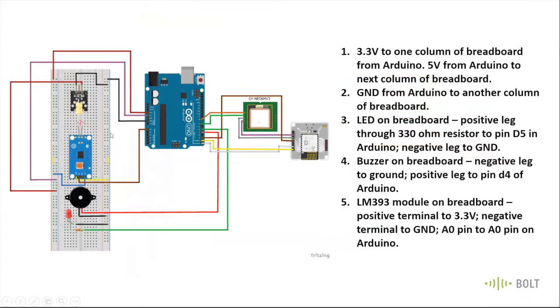Okay. So firstly, the most obvious connections have to be made, which is the ground and power supply. So pull a connection from the 3.3 volt of the Arduino board to one of the columns of the breadboard. This is the connection marked by the red one. This red connection goes to the first column of the breadboard. So this is a complete 3.3 volt connection. The next is a 5 volt connection to the next column of the breadboard, which is marked by this purple line. So the second column of the breadboard is a 5 volt connection.